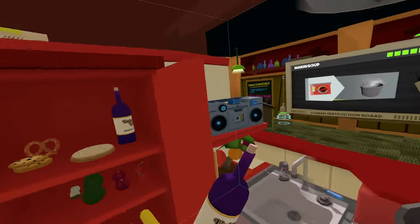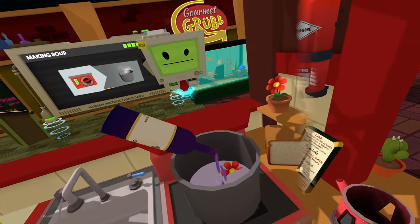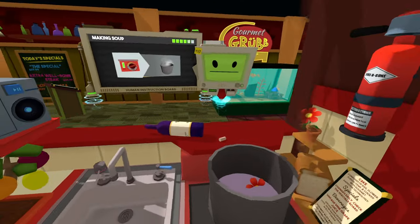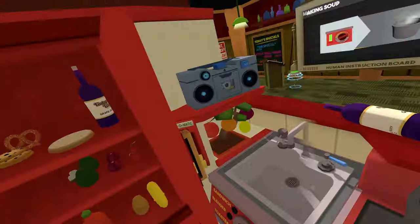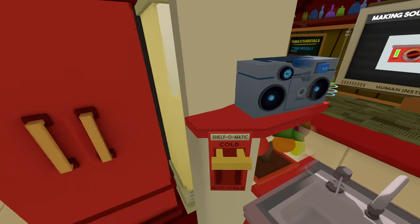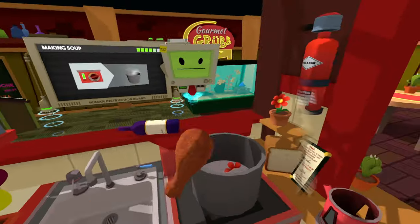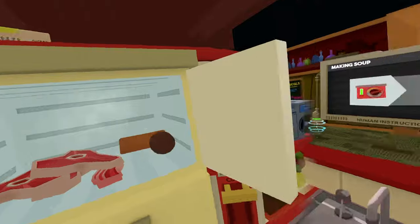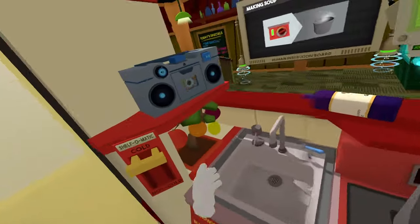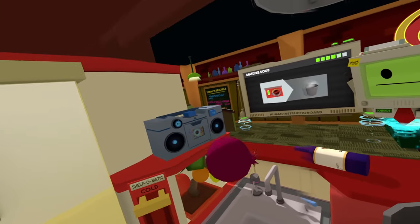Ooh. Oh wait, it won't do. Bit of wine. Oh, actually, bit of a woody taste to it, I think. What we got in the cold? Let's have a look. Ooh, drumstick. A meatball. I think we're good. Oh no, you need some fruit, don't you? What about a plum? Oh no, that's a something.